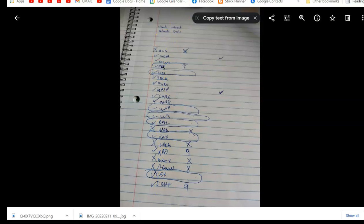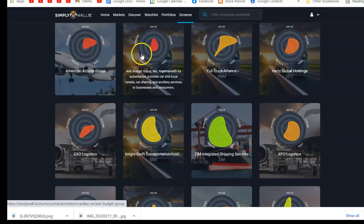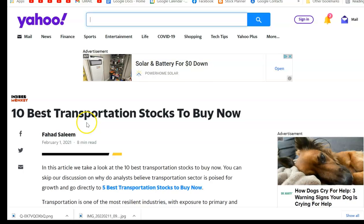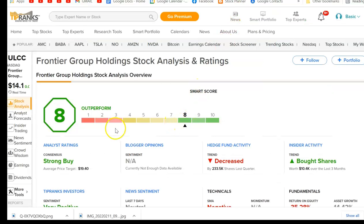We got the original list from a screener, Finviz. You can use that. You can use Simply Wall Street. We got it from there. We Googled it on the internet. We looked at what stocks are included in the transportation ETF. You can trade that as well. And we graded it using Tipranks.